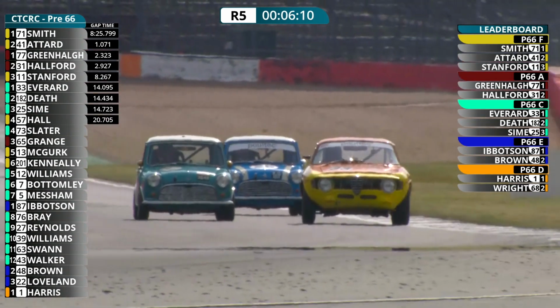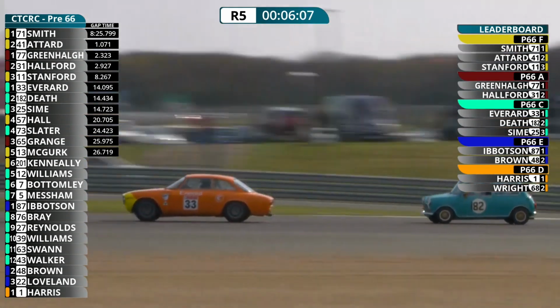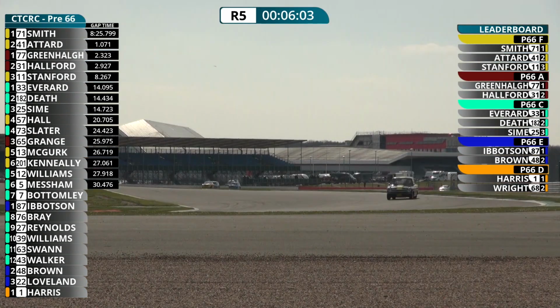Here comes Harvey Deeth again, trying to retake the class lead. Meantime, there's just over a second in it at the front of the field. It's still Smith from Attard, then Greenhall and Halford for the lead of the race. They're coming into the back marker traffic now.